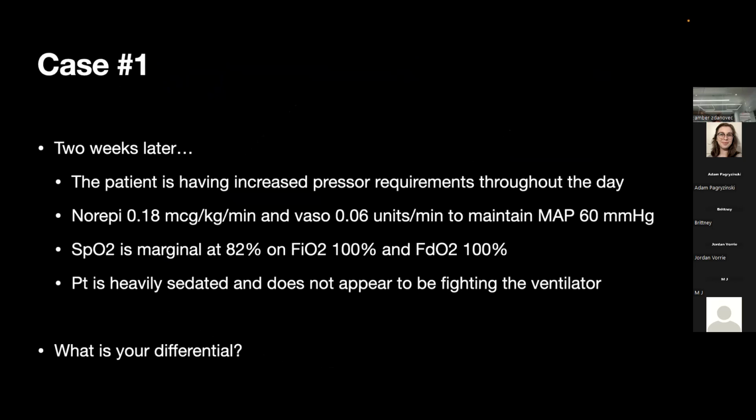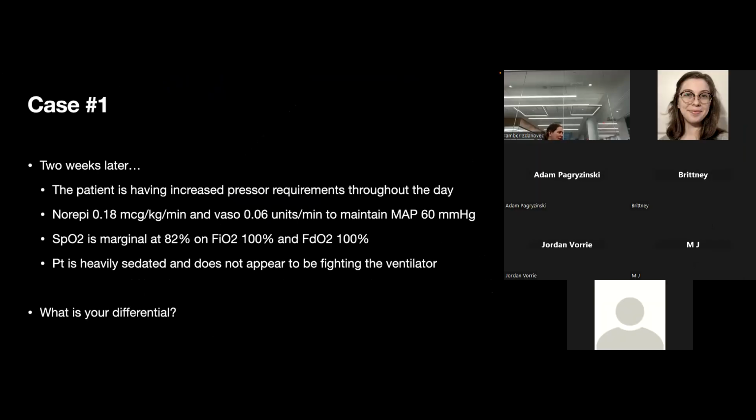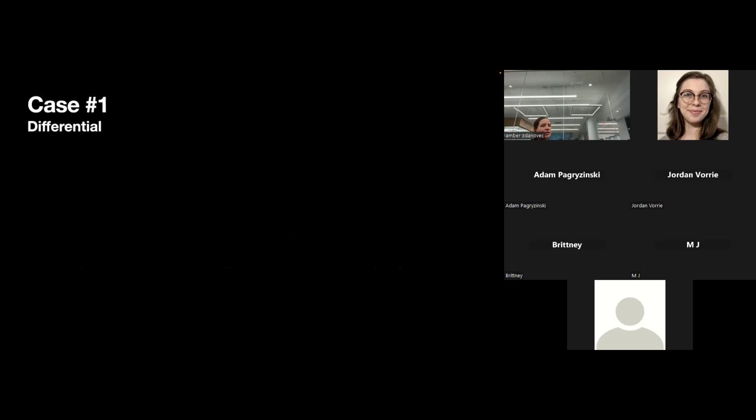Your patient's doing well. Two weeks later, they're having an increased pressor requirement throughout the day. Norepi's up. Their SATs are starting to sag. They're 100% on the vent now in the circuit. He's already heavily sedated and does not appear to be fighting the ventilator. What are some thoughts that could be going on? He could be septic, right? He could have some new pneumonia on top of things. What else do we think? Hypoxic, increasing pressors. Could be going into cardiogenic shock.